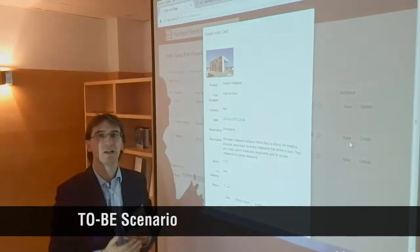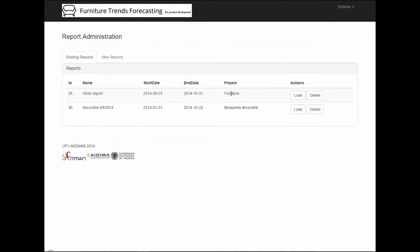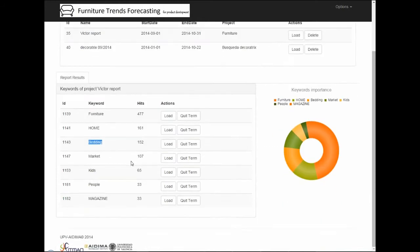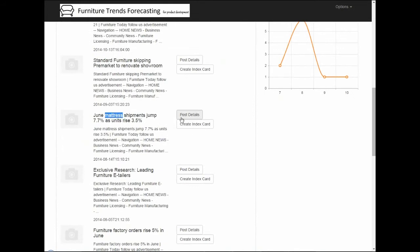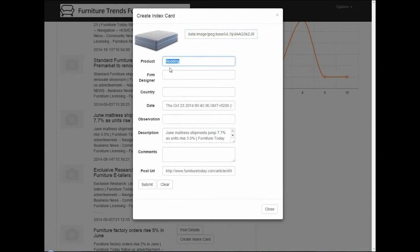With FITMAN's new application, we can automate all the manual process of generating the weak signals index cards for the trends analysis. After creating the project and reports from which we want to extract, we can produce an index card that will substitute the post-it note. In this way, we can homogenize the information of the card under a common template. We can also include images that we couldn't do before and print the cards with the same size.